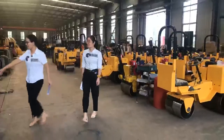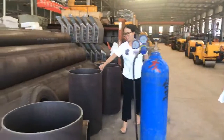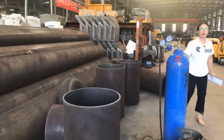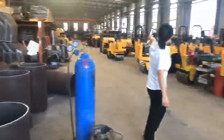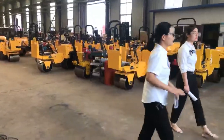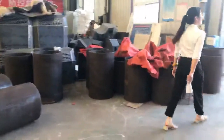And you can check our raw materials here. For the drum, the thickness is very big, right? The quality is very good. And you can see our workers producing the rollers in that place. Okay, let's go to the other workshop.